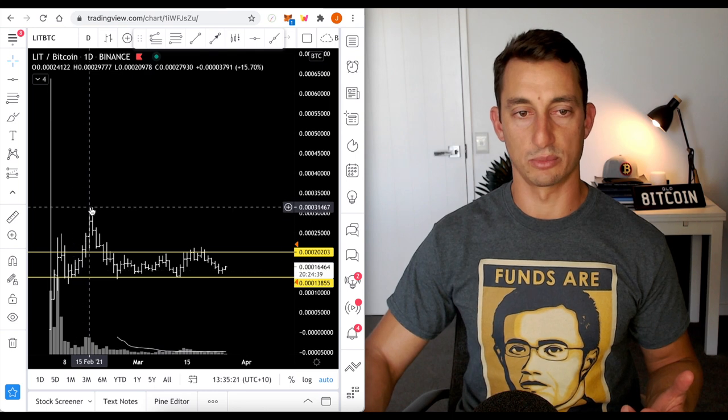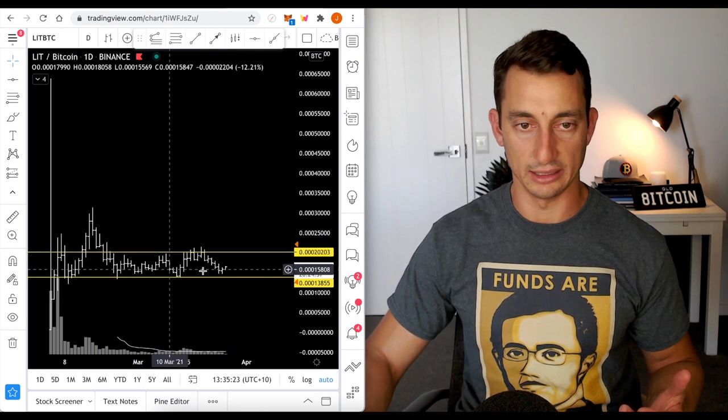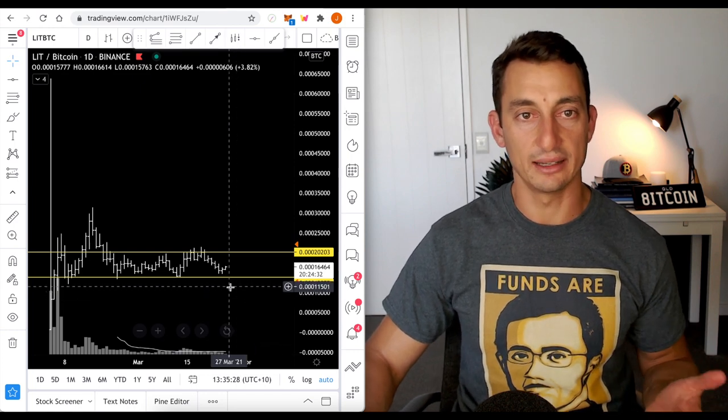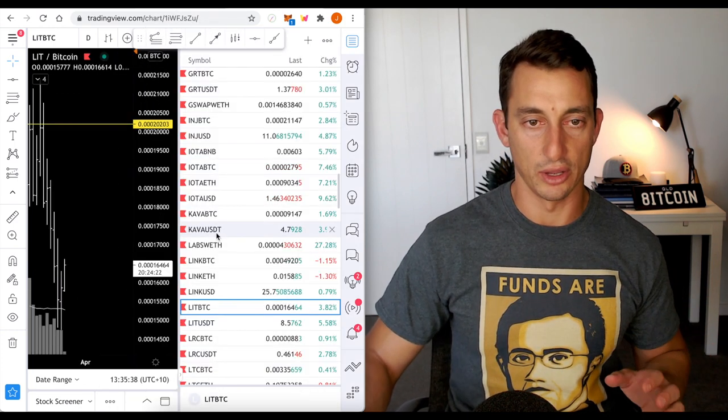Looks like we tried once to break out, not ready yet. So accumulating in this zone, good dollar cost averaging area. And now we can see it and get it on Swyftx. So they are the coins there.